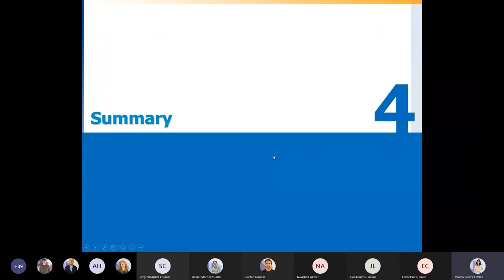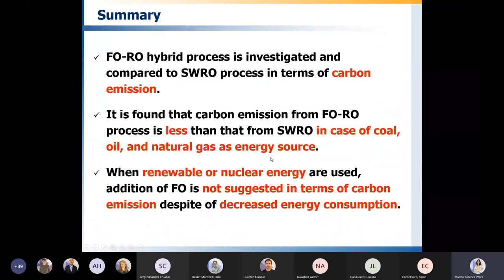Summary. In summary, the FORO hybrid process is investigated compared to the SWRO process in terms of carbon emission. It is found that carbon emission from the FORO process is less than that of SWRO in case of coal, oil, and natural gas as energy source. When renewable or nuclear energy are used, addition of FO is not suggested in terms of carbon emission, despite the decreased energy consumption.